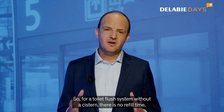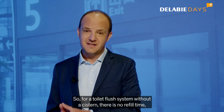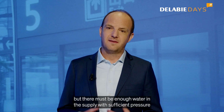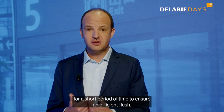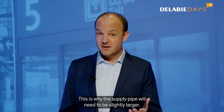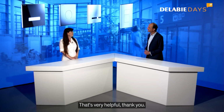So for a toilet flush system without a cistern, there is no refill time. But there must be enough water in the supply with sufficient pressure for a short period of time to ensure an efficient flush. This is why the supply pipe will need to be slightly larger. That's very helpful, thank you.